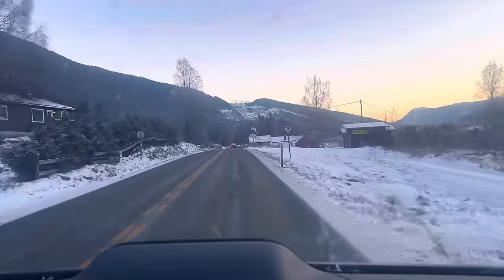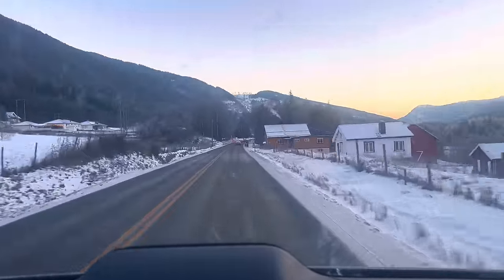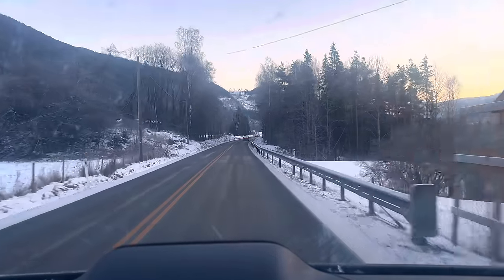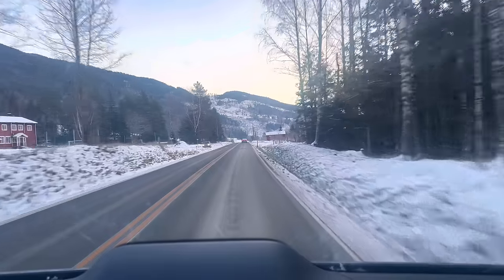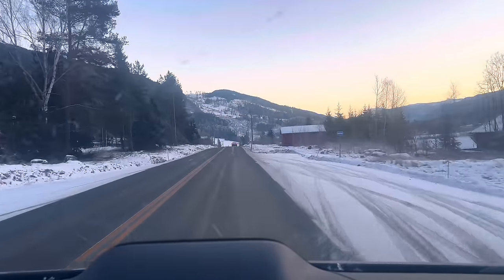The response is instant. The problem with this car is that everything is delayed by like half a second when you press stuff, and the feedback is also delayed, so you don't know if you pressed something correctly, and that forces you to look over and see if you pressed it correctly. And I think that's a really bad automotive design.